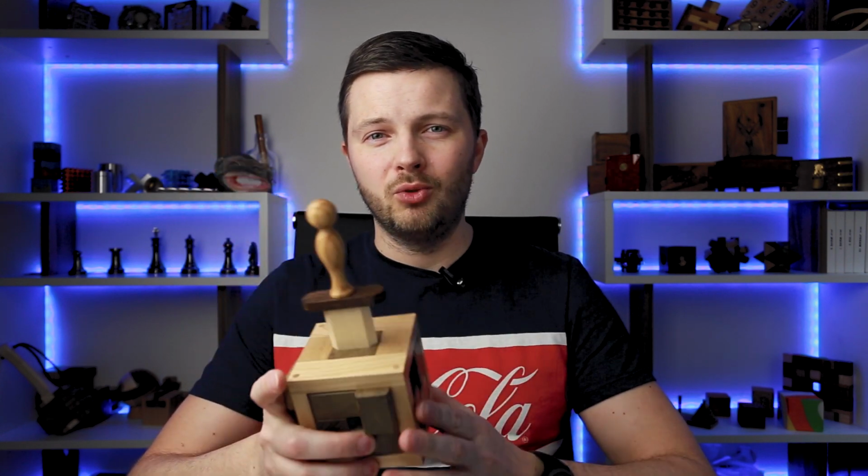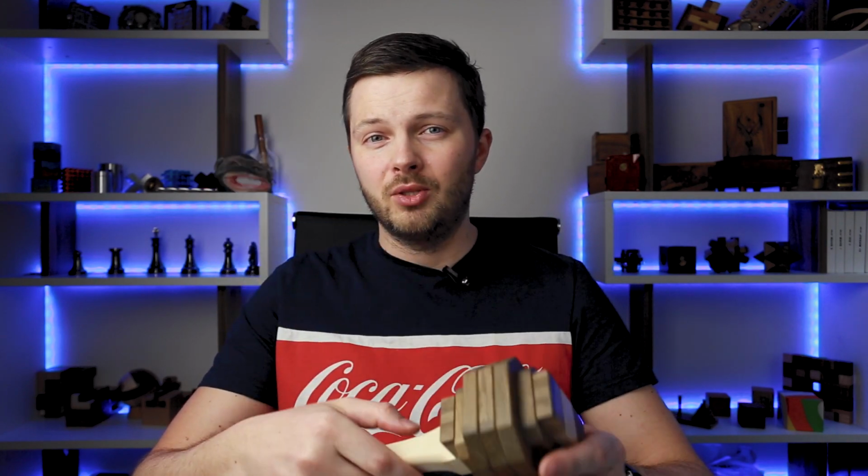I don't know how long it's gonna take me to solve this puzzle. I think that I'm gonna start solving it today, maybe tomorrow, and I'm gonna film it and I will show you my attempt as soon as I am ready. Another puzzle that I got from Pelikan is Thor's Hammer. Very nice, very beautiful puzzle. Also, I think it's going to be very difficult since it requires a lot of steps to take it apart and to assemble it again.